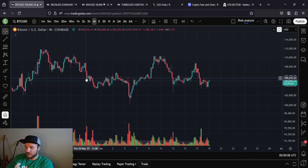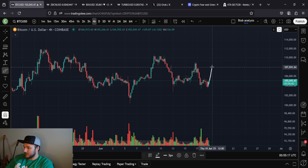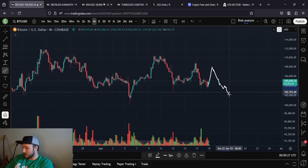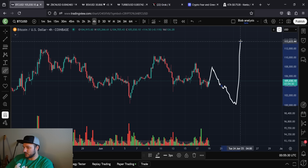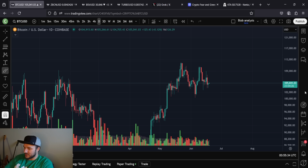Whether or not we break out of this range, I'm not completely convinced just yet. It is Thursday, right? So we have a couple of days left in this week. Anything can happen. But I'm expecting we move up right around 108K, just above, just below, whatever, find some resistance, and then we'll probably move back down on Friday. I wonder what we do over the weekend. Do we break out over the weekend and then reverse over the next week? I don't know. At this point in time, I'm assuming today will be a good day. I'm not expecting much. I really do think that we're going to be boring going into next week.